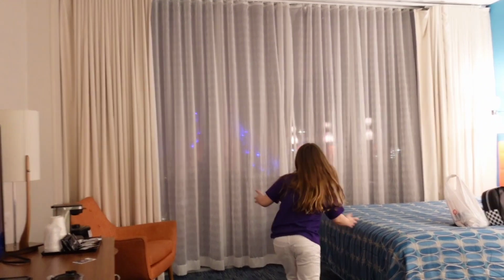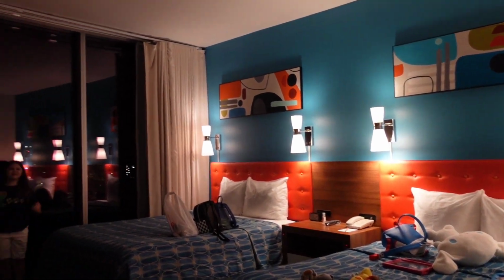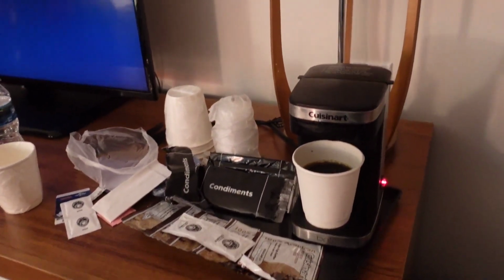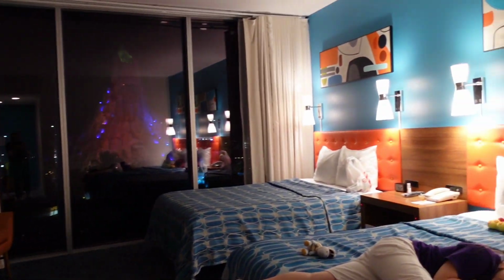And then it's just one giant room, two beds, and a beautiful view depending on what you get. Same amenities as all the other ones. There's a little closet with some ironing boards, safe. They have a coffee maker and a mini fridge if you want to stick some drinks in there, keep them nice and cool. And I love their theming. It's very retro. The whole hotel is pretty much like this.